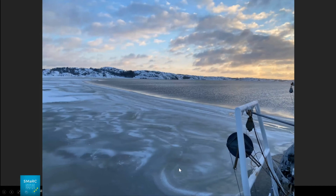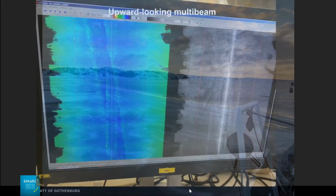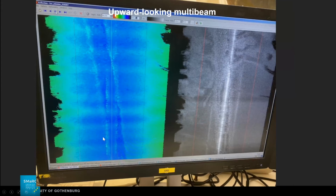I don't know what caused them. Maybe it's waves, big waves that came in, or some process in the ice. I really don't know. But the interesting thing is that we see them on the multibeam. This is just a photograph of our screen. We have a software reflection that you can easily and quickly plot data to get the first view of it. This was the first thing we saw when we got the first multibeam data. This track here is the Marine's icebreaker that went in through the ice, and this is the bathymetry, and this is the backscatter from the upward-looking multibeam.